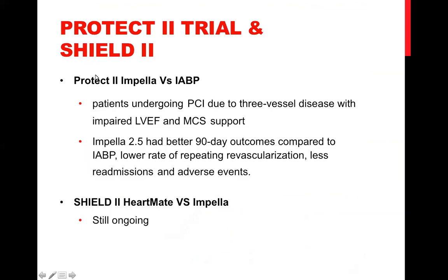Two trials are here. The first trial, PROTECT II, compared the Impella to the balloon pump in patients undergoing PCI due to 3 vessel disease with impaired left ventricular ejection fraction and need for mechanical support. The Impella 2.5 had better 90 day outcomes compared to the balloon pump: lower rate of repeat revascularization, fewer readmissions and adverse events.